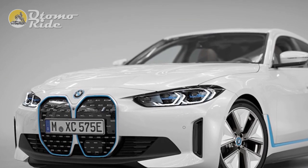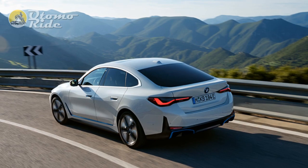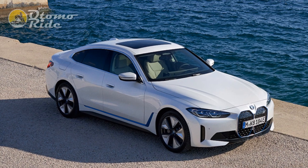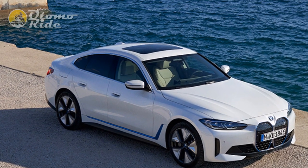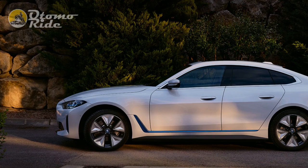Given the performance and range, our test car's curb weight of 2,125 kilograms doesn't look too bad against competitors. BMW says the i4's battery, assembled with the rest of the car in Munich, is now 40% more energy dense than that used in the pioneering i3 because its cooling, packaging and chemistry are all better. It also uses no rare earth constituents and is made entirely by renewable energy.